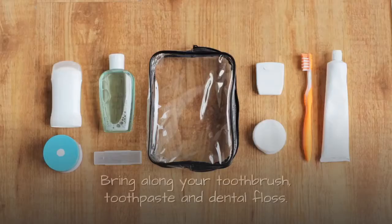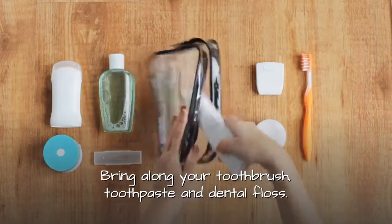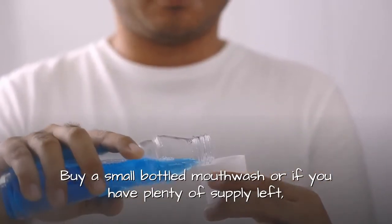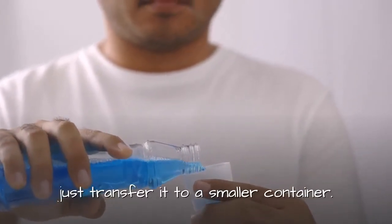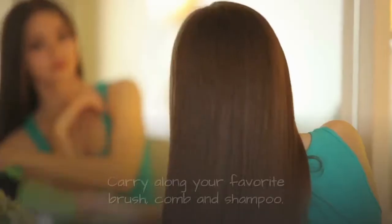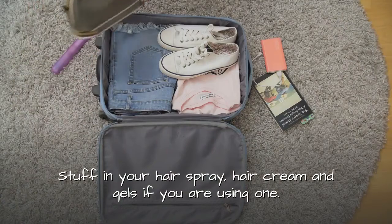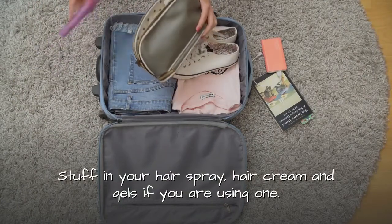Dental. Bring along your toothbrush, toothpaste and dental floss. Buy a small bottled mouthwash, or if you have plenty of supply left, just transfer it to a smaller container. Hair. Carry along your favorite brush, comb and shampoo. Stuff in your hairspray, hair cream and gels if you are using any.